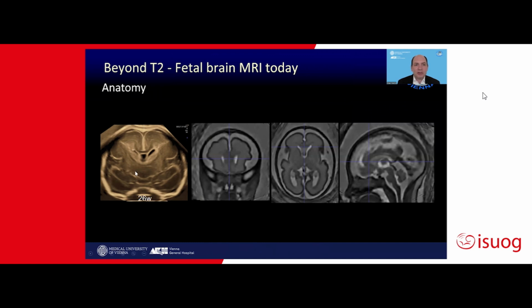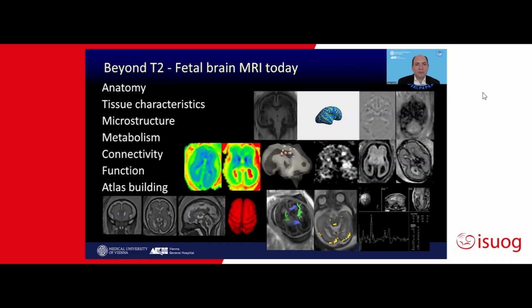Here is an example, a picture provided by Ritsuko Pooh, a really excellent 26 gestational weeks image, and these are the corresponding MRI images, and you can see the structural information given by neurosonography is already very, very informative. However, MRI is adding other sorts of information. Beyond anatomy, it provides information about tissue microstructure, maybe metabolism using spectroscopy, connectivity using tractography, and function, and this is a still evolving part of fetal MR, by looking, for instance, at resting state activation.